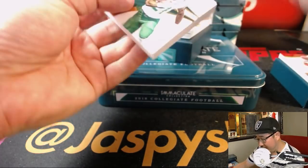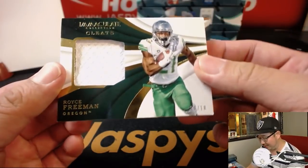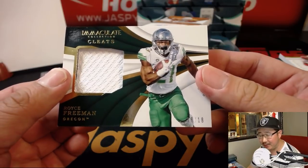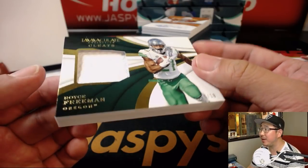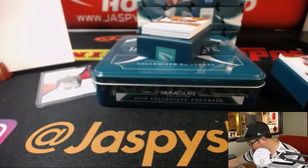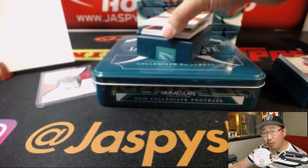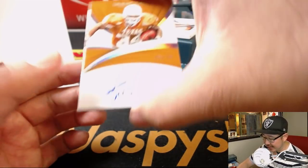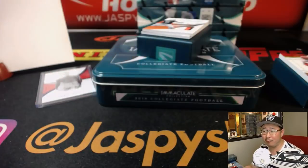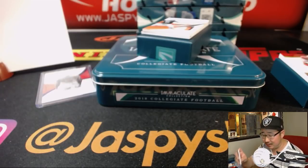And another one. Wow, cleats. Look how thick this one is. Wow. On a super heavy cardstock, 16 out of 18, Stephen K. with the Royce Freeman cleats. Wow. So you got the two big ones there, the big guns. And Ricky Williams. In his Texas gear, it's a one of one. One of one, Ricky Williams. Daniel Patera.